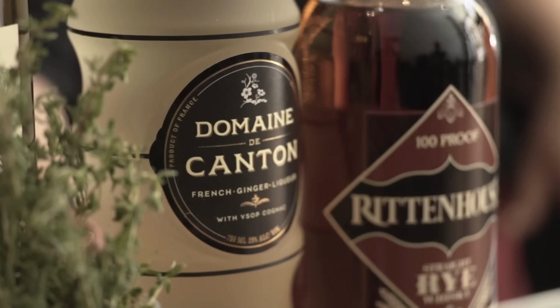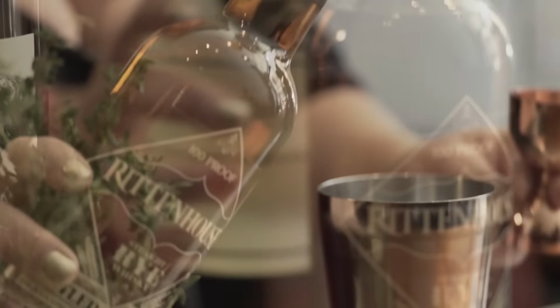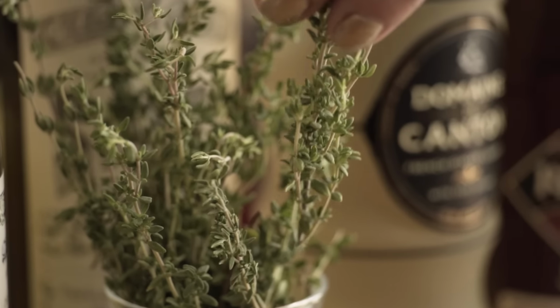The Now Voyageur uses Rittenhouse whiskey and Domaine de Canton. The spicy notes of the Rittenhouse rye mix with the Domaine de Canton and the maple syrup bring out this beautiful woodsy note.